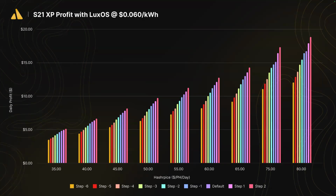And for a model like this, it becomes less about maximizing efficiency, which it still does well, as you saw with the +2 increasing efficiency by 7%. It's more about increasing the long-term health of this miner and maximizing hash rate. So if you wanted to run your miner at a heavy overclock with LuxOS, that's perfectly safe to do as long as advanced thermal management is on.